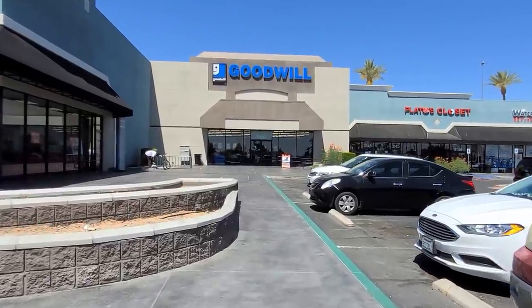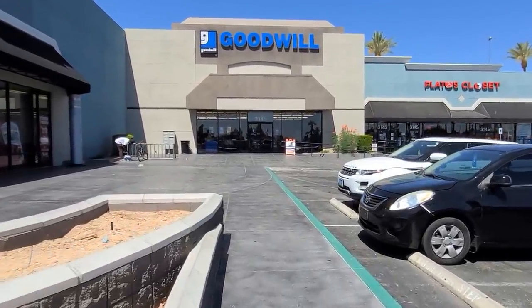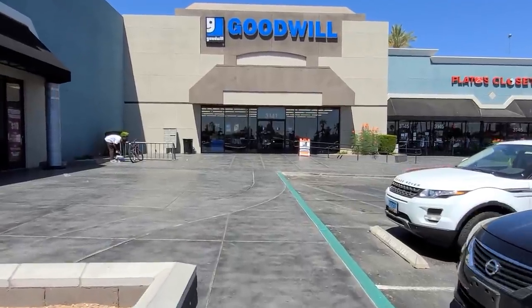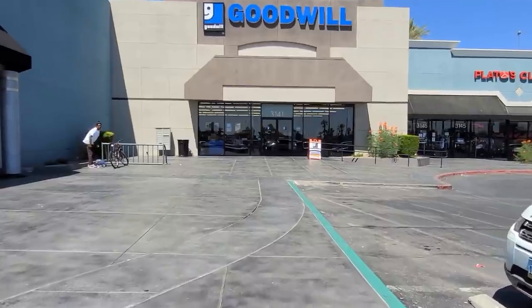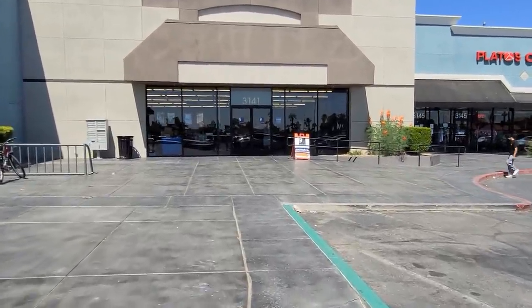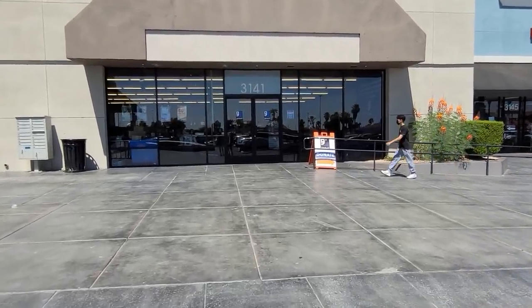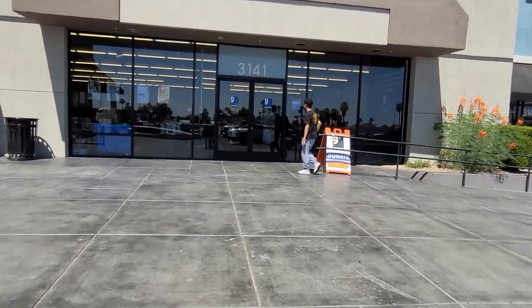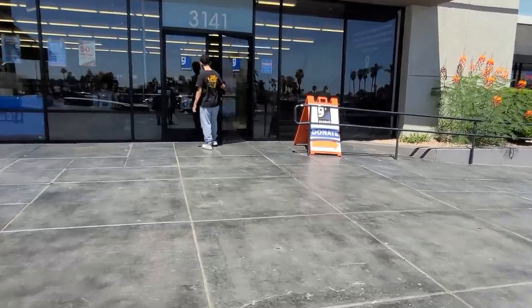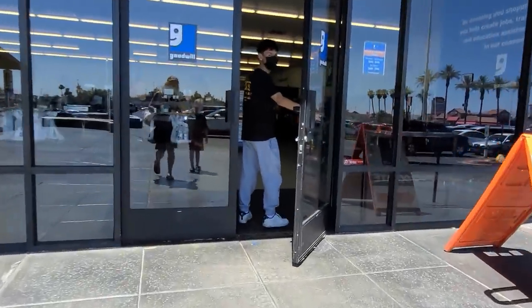We are walking up to Goodwill, really excited. Hopefully we can find some treasures, and they might even be restocking this morning. So let's look through the window. Can you see what the color of the day is? I think it's blue.